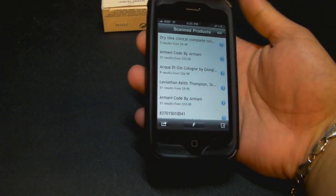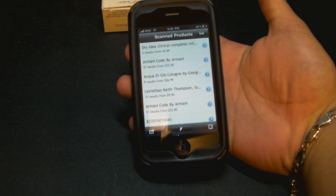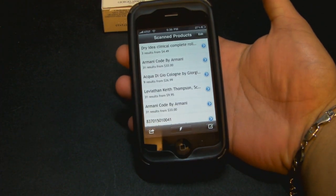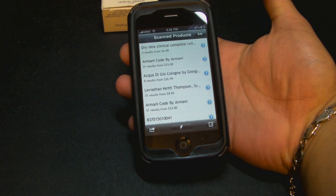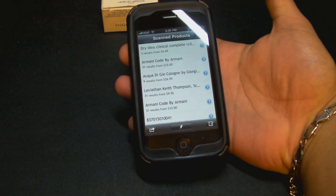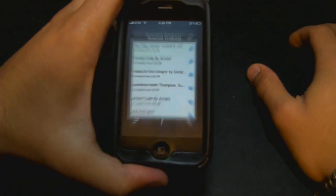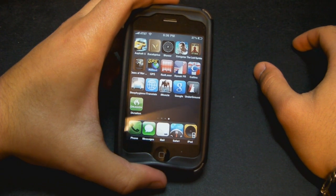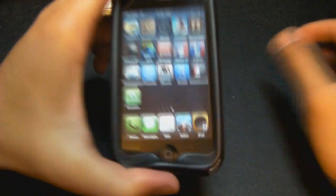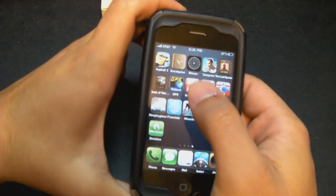But the app is, of course, a 10 out of 10. It does what it's supposed to do and does it perfectly. It's pretty much flawless. It gets about 90% of the items that I scan. So yeah, check it out. Red Laser, available for the iPhone. I probably said iPad Touch before, but it's not, because the iPod Touch doesn't have a camera. So yeah, check it out in the App Store.